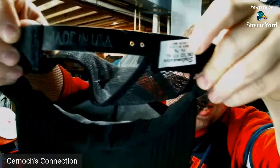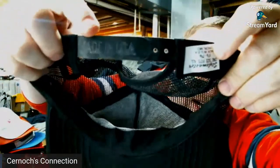Again, here's another thing. If you see on the bill or the snapback right here, it says made in the USA, a definite sign that it's vintage.